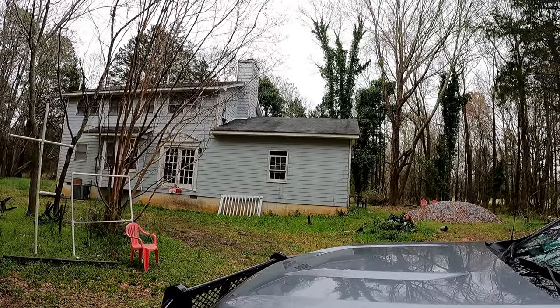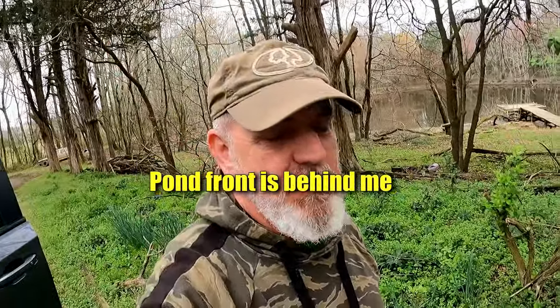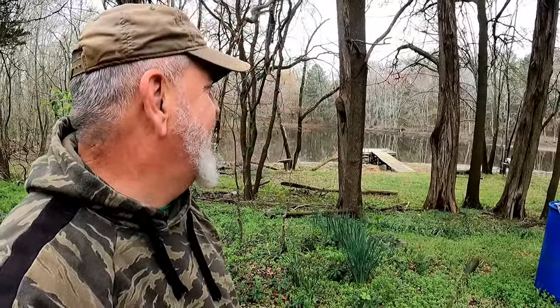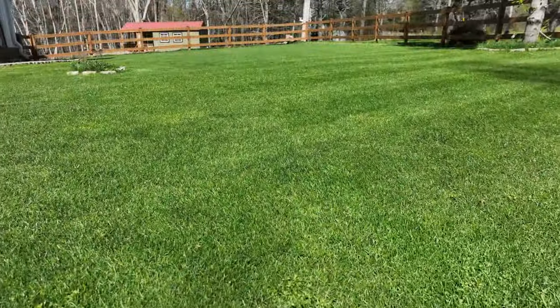Built in the late 1980s. So we're not talking about a historical house. We're not talking about really good construction. So I would say there's a 95% chance we're gonna tear that down, and we found a house plan that we like. But here's the money shot right here. This is it. Now this is a huge 3.2 acre lake. You can see the dock down there, matter of fact.